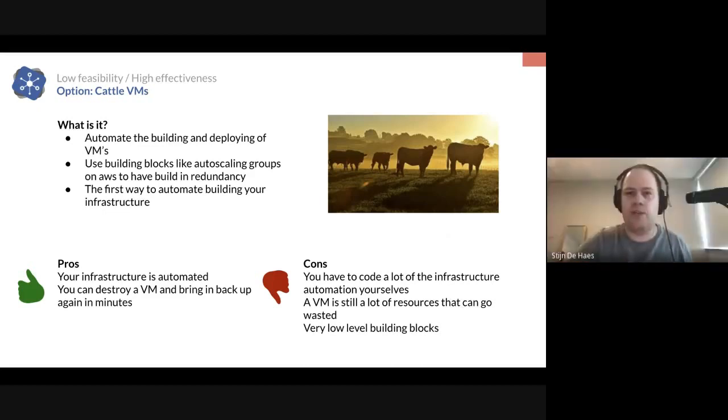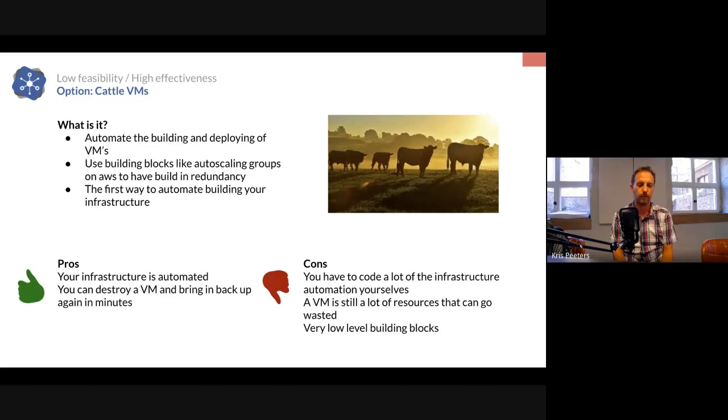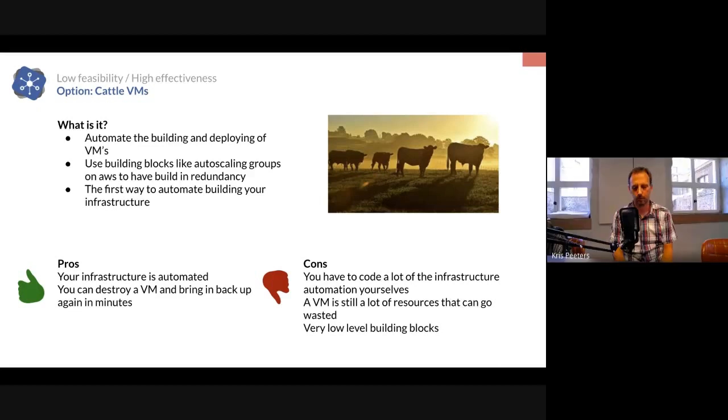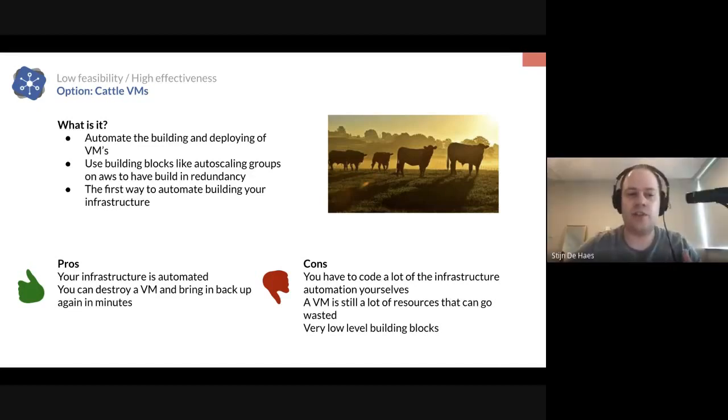This is the proper way to use infrastructure as a service and build your own PaaS platform on top of it, actually. It's also what the cloud providers do internally, right? They build AMIs, VM packages that they deploy on tens of machines to have EMR running, for example. The pro is your infrastructure is automated and you can destroy a VM and bring it back again in minutes. That's nice. But you still have to do a lot of the infrastructure automation yourself.